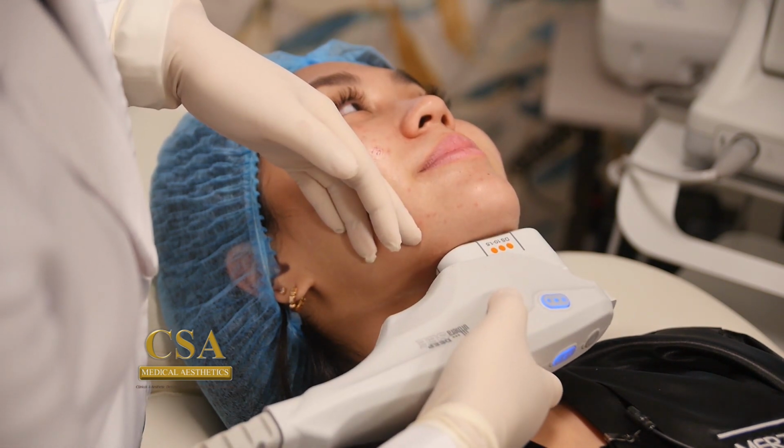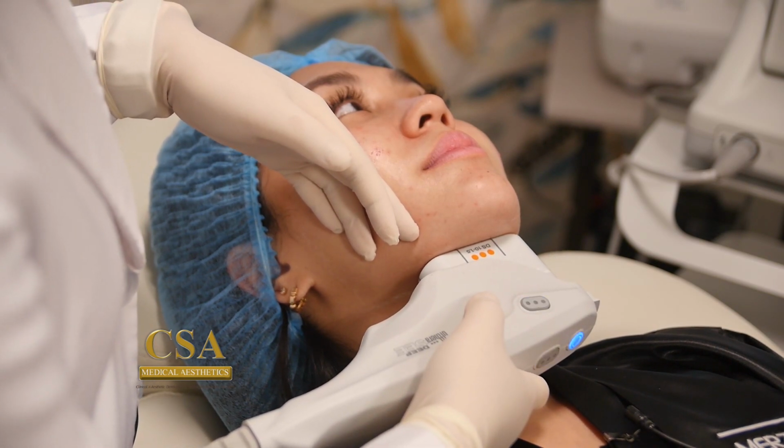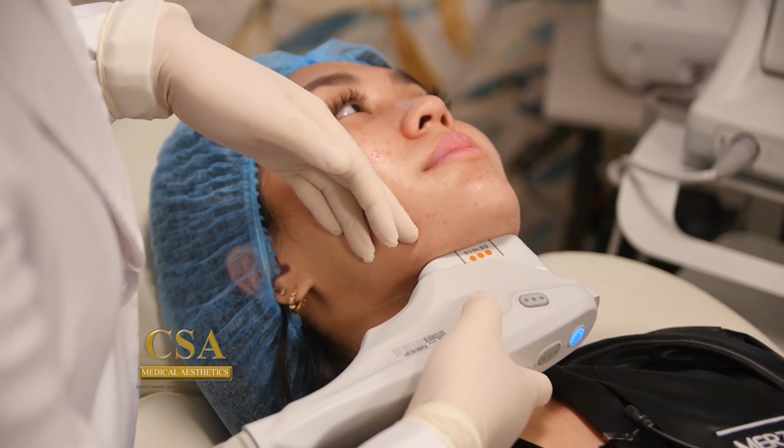Okay, so we're working on the submental area and reaching the dermis layer. So we are in the second layer of our skin, the dermis.